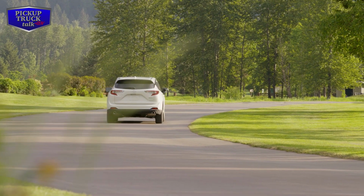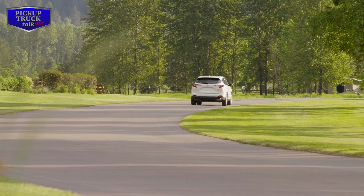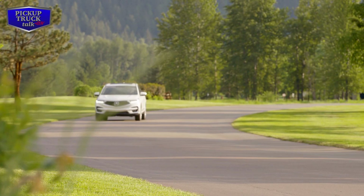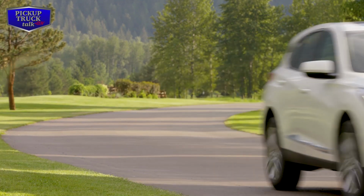It's standard 12-way power, driver and passenger, and available 16-way power, which is best in class. It's got an ELS Studio 3D audio. It's got speakers in the ceilings, and it's 16 speakers, 700 watts around. I'll demo this in the video.